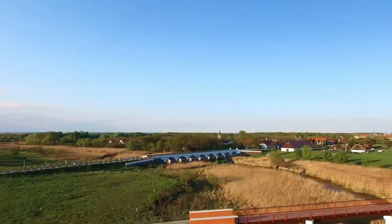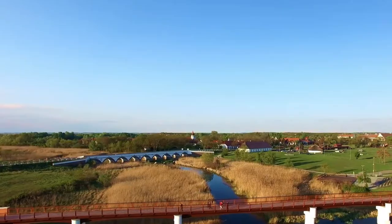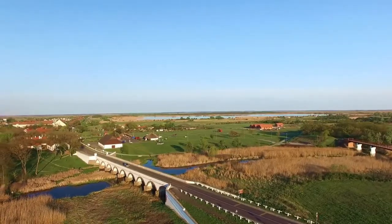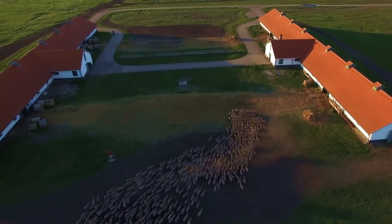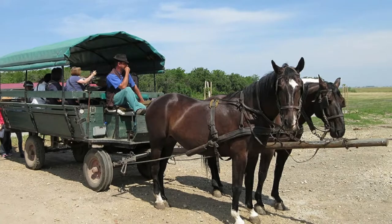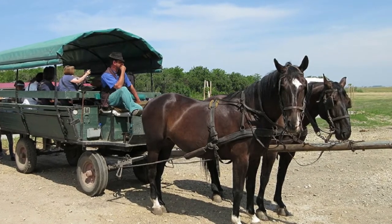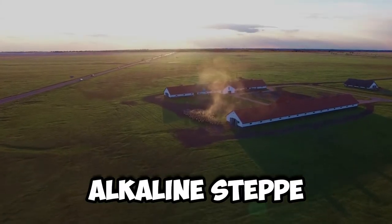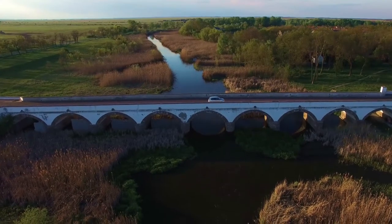The Hortobágy Puszta Cultural Landscape, or the Hortobágy National Park, is made up of a large expanse of plains and marshes in eastern Hungary. Traditional land uses, such as domestic animal grazing, have existed in this pastoral civilization for more than 2 millennia. Hortobágy National Park was Hungary's first national park, founded in 1973. The alkaline steppe, which dates back 10,000 years, is the country's largest protected area and Europe's largest semi-natural grassland.